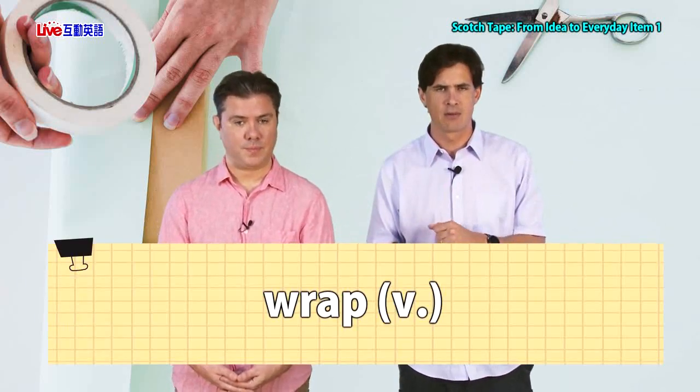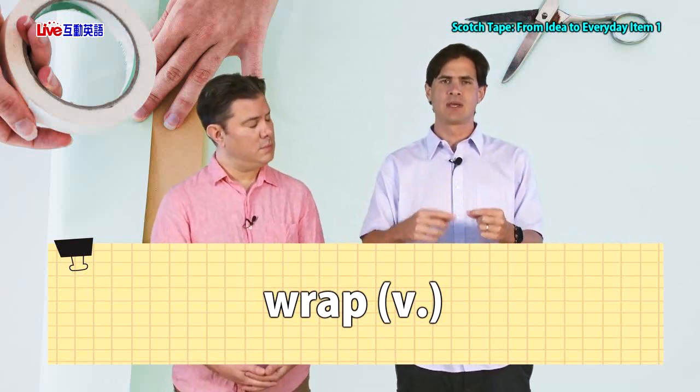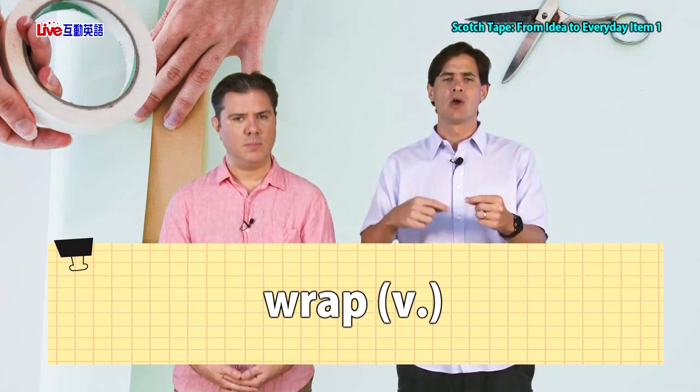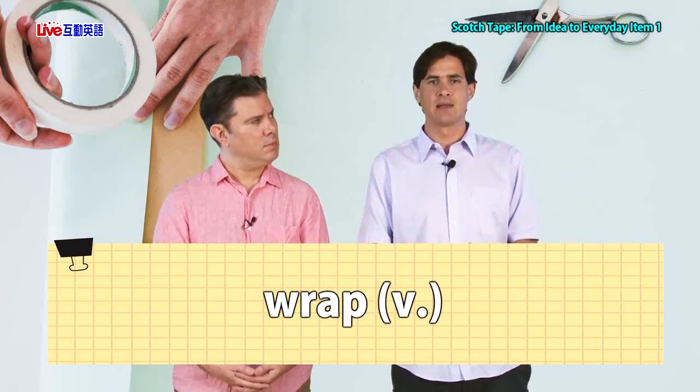Now here we do have the verb wrap to talk about. Usually when you wrap something, you surround something in a soft fabric or some type of material. Here you would be surrounding the end of that lace with Scotch tape, and then that lace would look like new. For example, Laura wrapped a scarf around her neck and headed out into the cold air. She wrapped it around her neck, or she put it on in such a way that it surrounded her neck. All right, folks, with that, today's lesson on Scotch tape is in the books, but there's more coming up next time, so stay tuned.